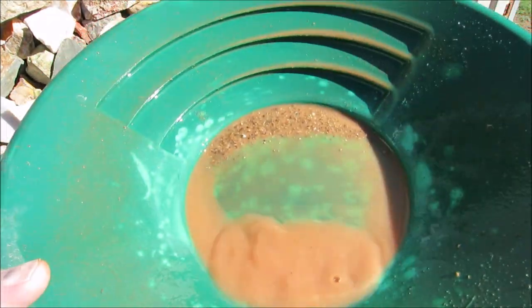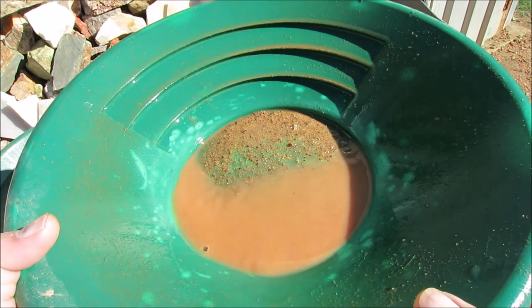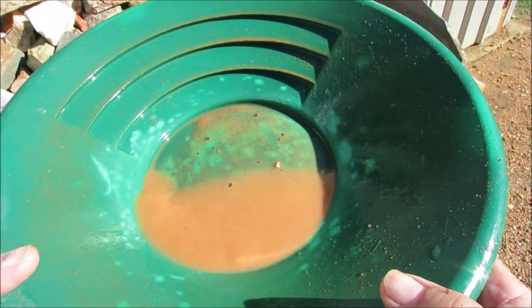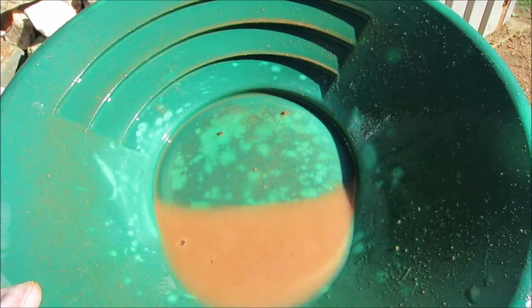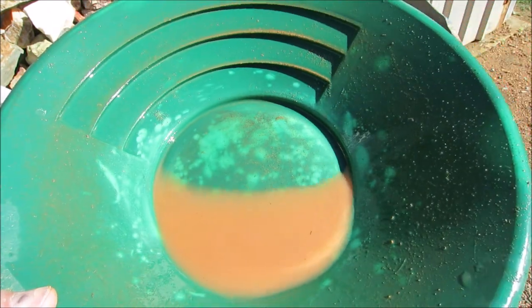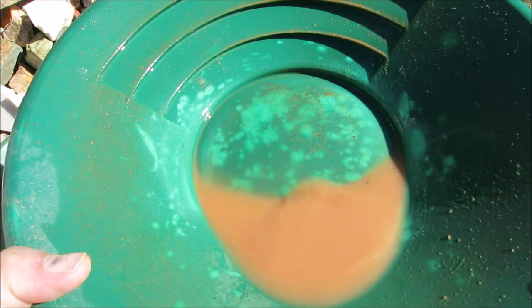Let's have a geezer. See if we can pick out a big piece of gold, guys. Nice piece that I can show you. No, nothing in there. Might be some fine stuff there in the black sand. But nah. No big stuff. Okay, I'll get back to this with another pan.